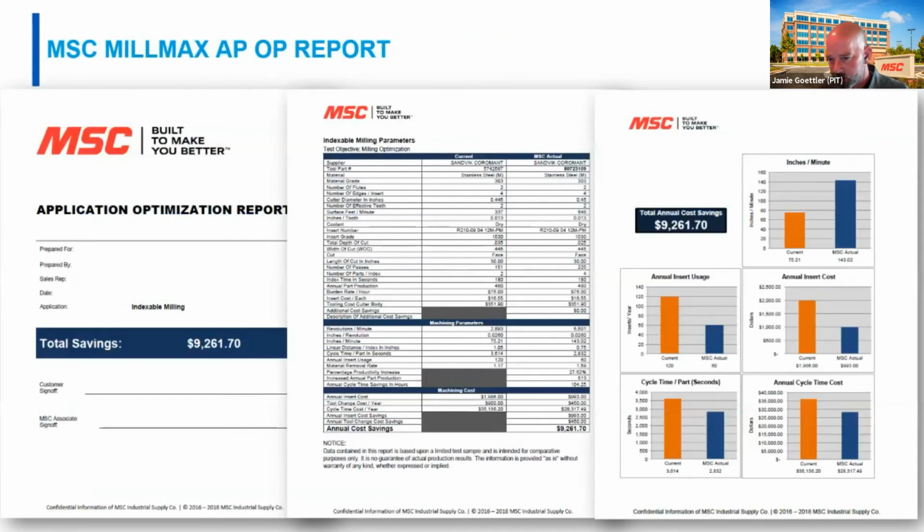We document all of our efforts, and we will give them to you, and what it means to a short run job or a long run job. It's arguable, is MillMax more qualified for production shops or for job shops? It's equally influential in a positive way, but we will document the savings or the profit improvement that you'll incur because of the MillMax improvements.